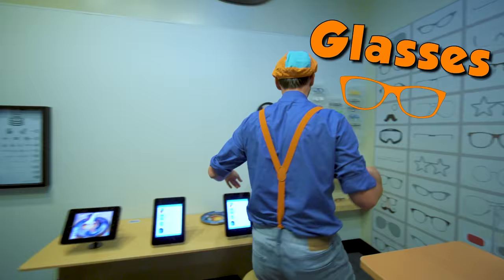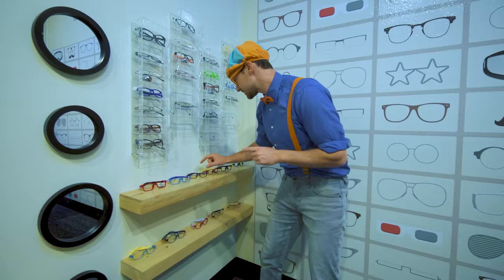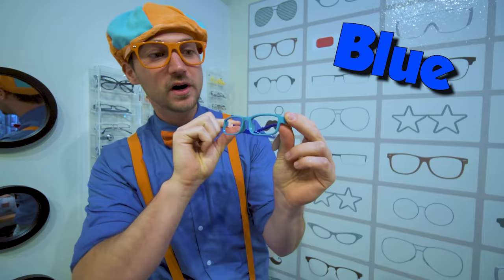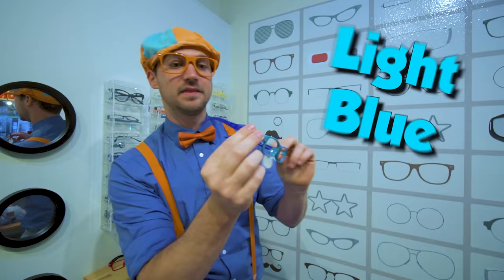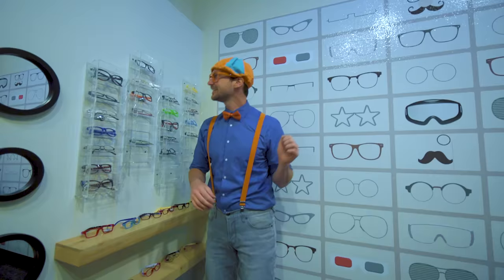Ooh! Hey, what one should we try on first? Let's do these ones. Yeah, see? They're the color blue. Well, this is light blue, and this is dark blue. Okay, there we go. How do I look? I can see really good now. Okay, I'll put them back, because I only need one pair of glasses. Okay, that was pretty fun going to the eye doctor. Well, let's check out what else there is around here.